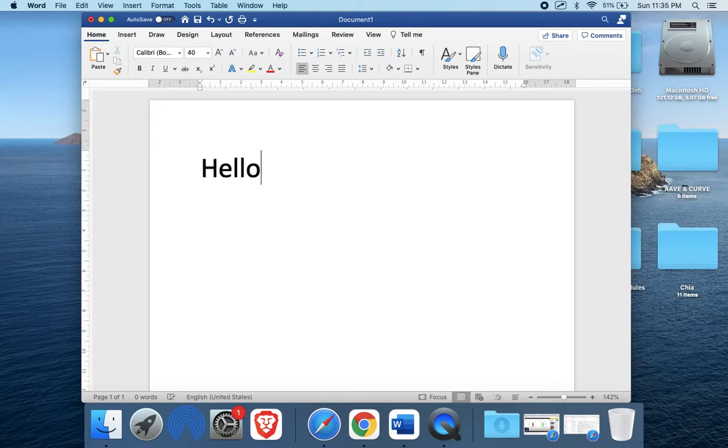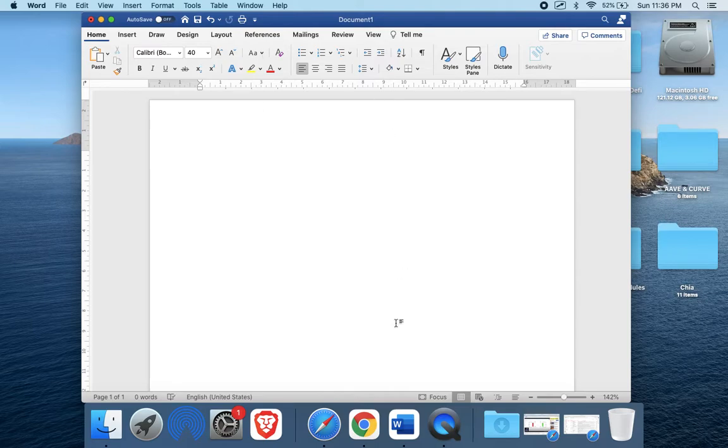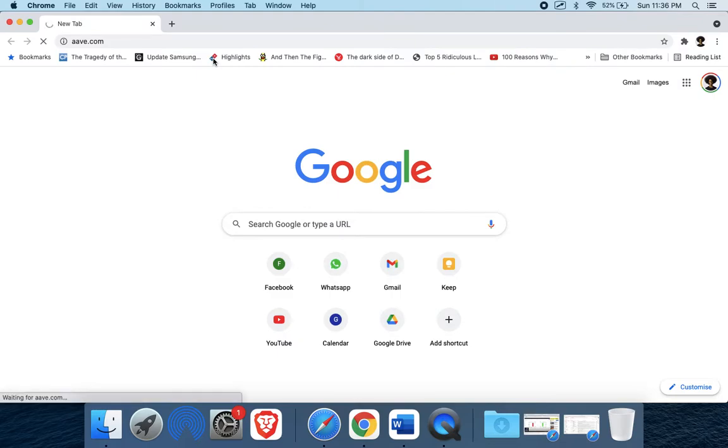Okay, hello everybody. So, I'm gonna cover what you can do with your stable coins, right? How you can earn interest on them in a bear market. At the time of writing, BTC's price is around 33k and it's going down and down. So, what can we do with our stable coins to earn some interest? Well, firstly, let's go to one of my favorite protocols, Aave.